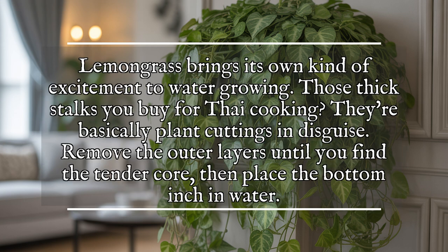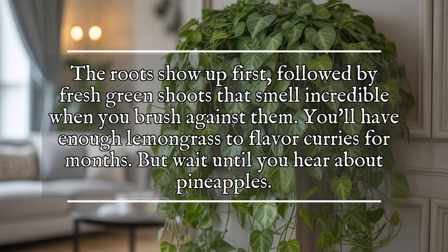Lemongrass brings its own kind of excitement to water growing. Those thick stalks you buy for Thai cooking, they're basically plant cuttings in disguise. Remove the outer layers until you find the tender core, then place the bottom inch in water. The roots show up first, followed by fresh green shoots that smell incredible when you brush against them. You'll have enough lemongrass to flavor curries for months, but wait until you hear about pineapples.